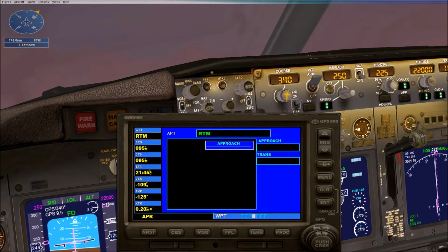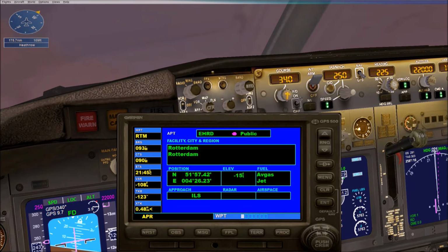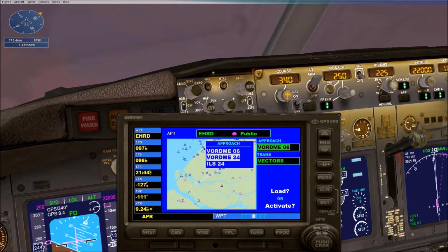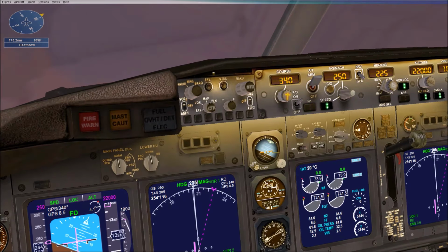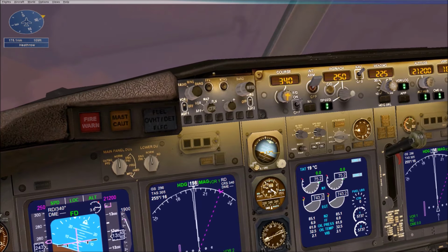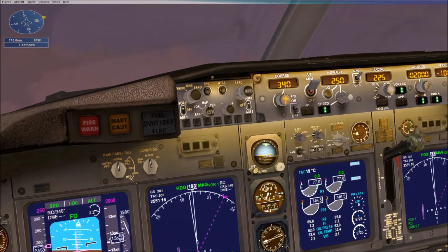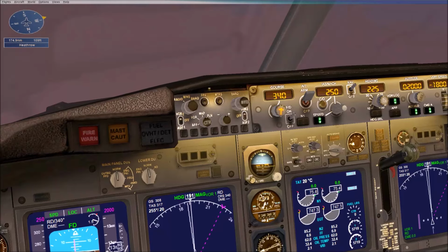I'll notify ATC. Amsterdam Center, World Travel 293, has a passenger with a medical emergency. Request diversion to Rotterdam. World Travel 293, descend and maintain 2,000. Down to 2,000, World Travel 293. Okay, descend to 2,000 feet. World Travel 293, contact Rotterdam approach now on 127.02. World Travel 293, switching.